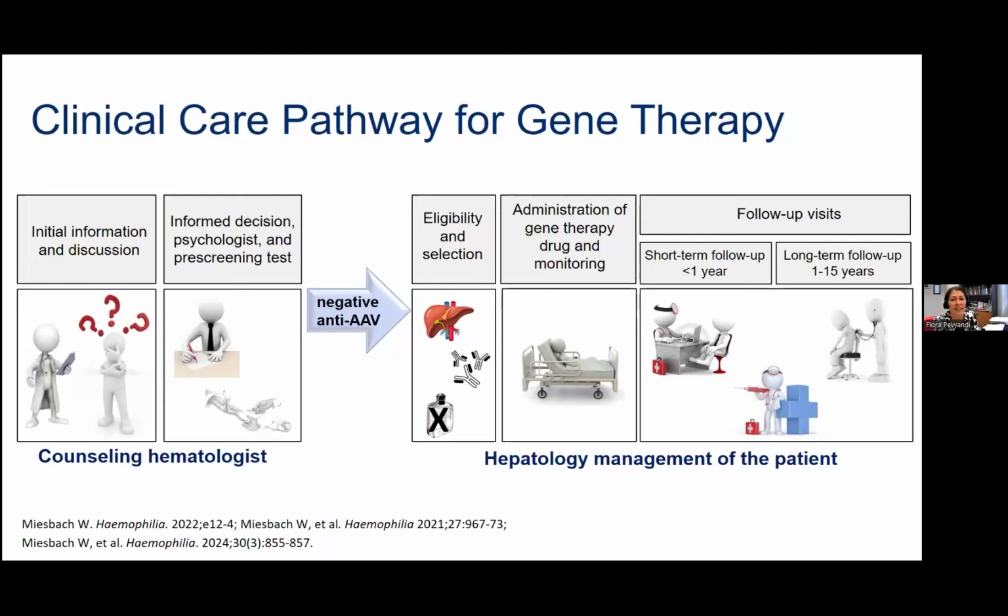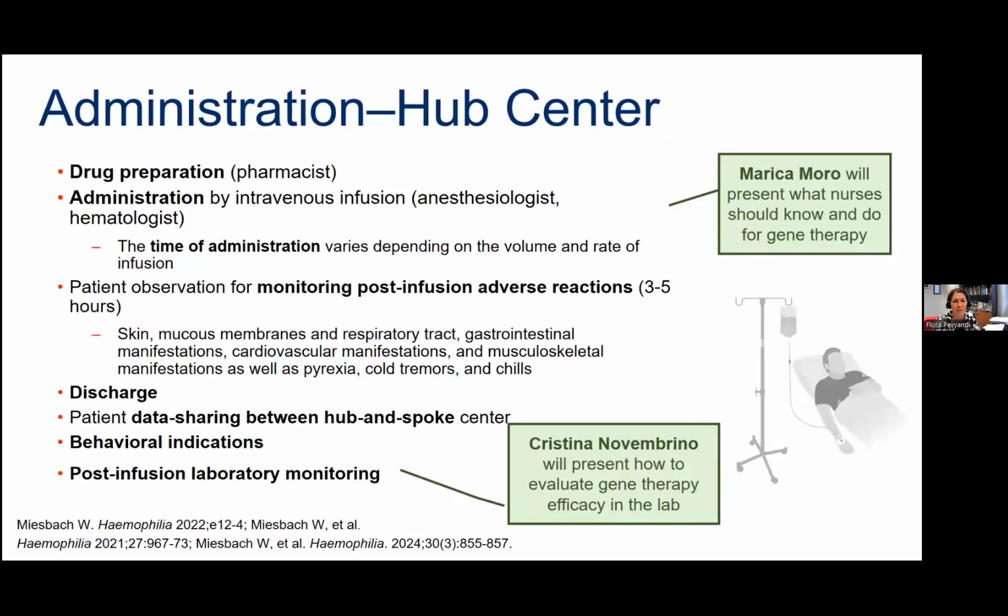And then finally, we get to the day of dosing and administration of the gene therapy, where the role of your pharmacist, the nurse and the anesthesiologist is important to make sure of the safety of your patient. And after dosing, your patient now has to accept the importance of the short-term follow-up, and the long-term follow-up is also important. So during the drug preparation, as I said, you need to work with your pharmacist to make sure that everything is in place.